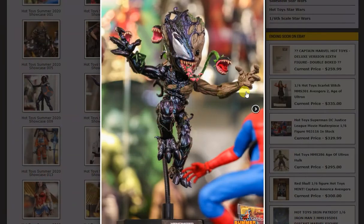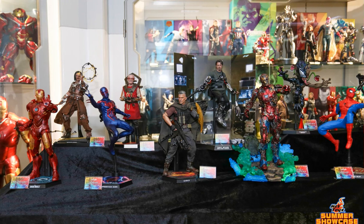But there you go. That's my thoughts on the new Hot Toys shown at this Summer Showcase 2020. Overall, most of them were already shown the night before, as they went on pre-order the same day, and then we did get some additional little extra goodies here. The ones that I'm most interested in that are kind of newly shown are that Illusion Iron Man, the Tony Stark mech test suit, and the Taskmaster.